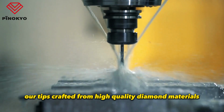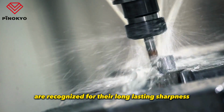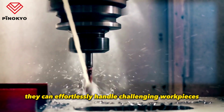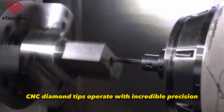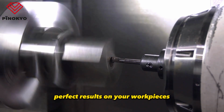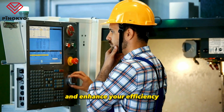Our tips, crafted from high-quality diamond materials, are recognized for their long-lasting sharpness and durability. They can effortlessly handle challenging workpieces, providing extended usability. CNC diamond tips operate with incredible precision, enabling you to achieve perfect results on your workpieces. With their high performance, they expedite your machining processes and enhance your efficiency.